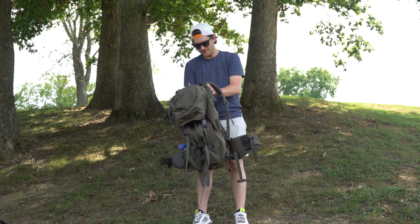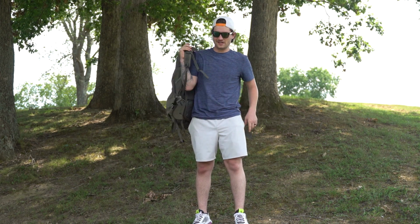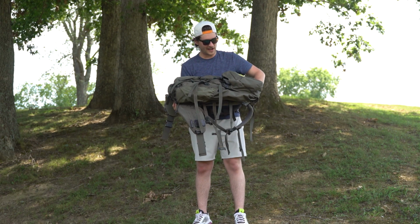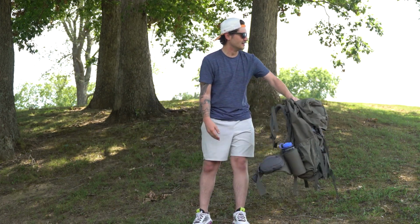So this pack probably rode the best for me. I really liked the way it rode. Didn't grab at my hips like the other packs. Also just for the price point, if I had to buy a new pack tomorrow, this is probably what I would get. So really enjoyed the Exo pack, number one.